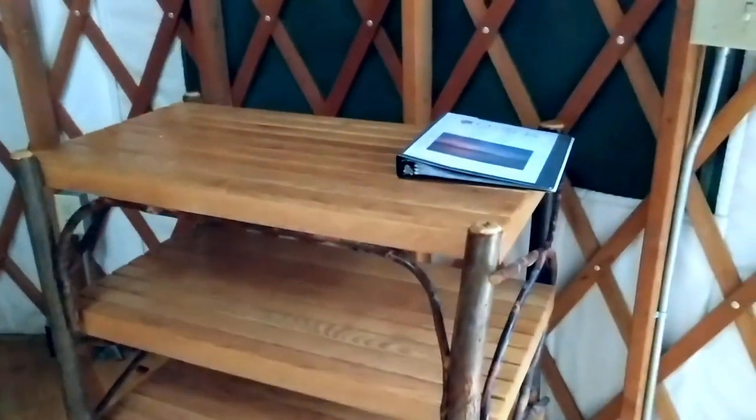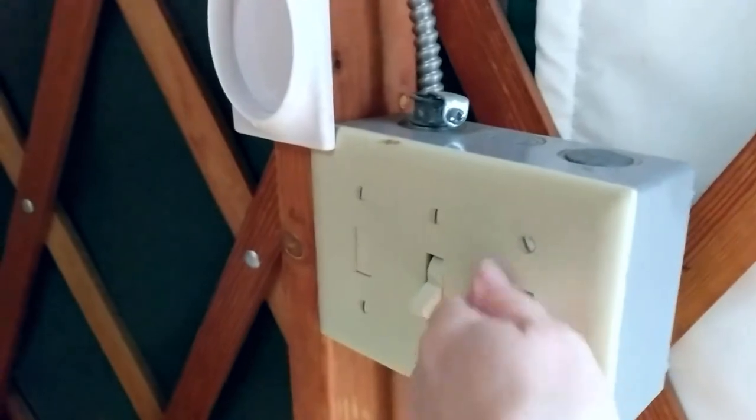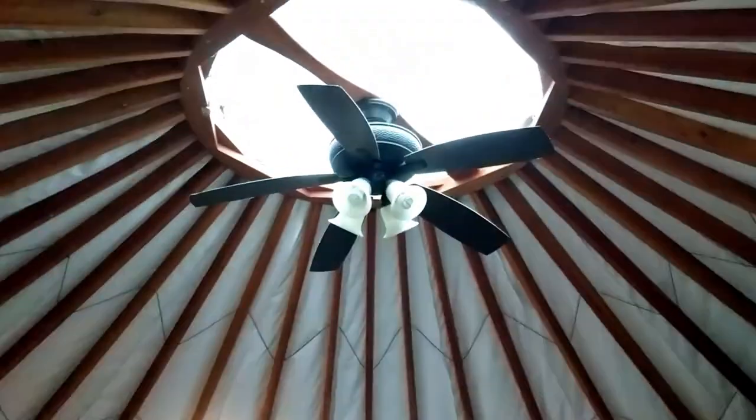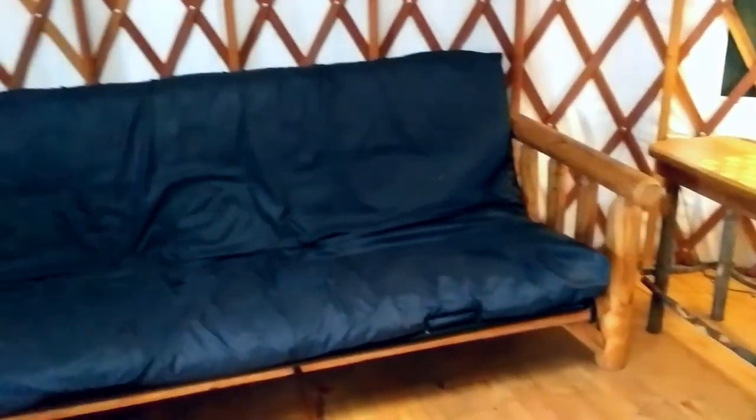And then we have a really cool shelf with our binder giving us information on the yurt and basically rules of the park. There's a light switch here for lights and also for a fan, but we found that the lights on the fan don't work. They do have a lamp in here, so that worked out perfectly. This is the bed, essentially, the sofa and the bed.